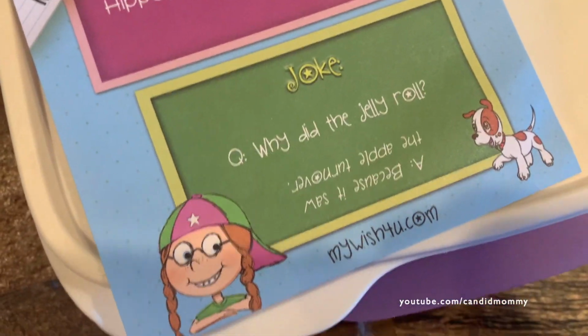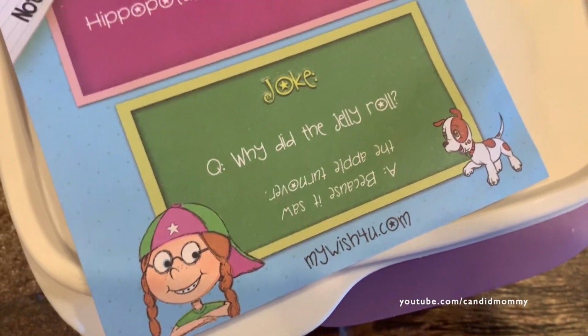Hippopotamus milk is pink. And why did the jelly roll? Because it saw the apple turn over.